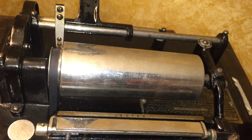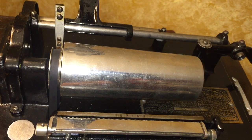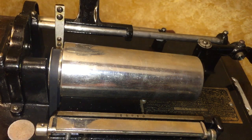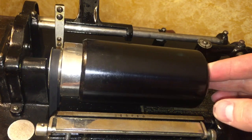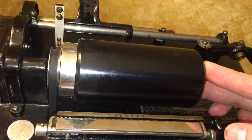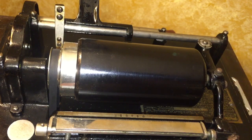All right, so again, loading the record is just this easy. Move this little gate out of the way, and we're going to push on the language cylinder, which is, where did I put it? Oh, it's over here. I'm going to put it right under there and push it in until it just decides not to go on there anymore, and close that up.